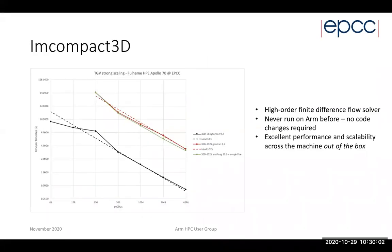And here's an example of code called ImpCompact3D. It's a high order finite difference flow solver that had never been run on ARM before. And this was ported to ARM without any code changes at all. All that needed to be changed was some compiler flags to get the code to build. Once the code was built, it showed excellent performance, scalability out of the box.